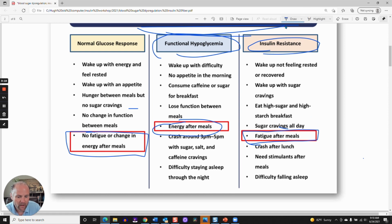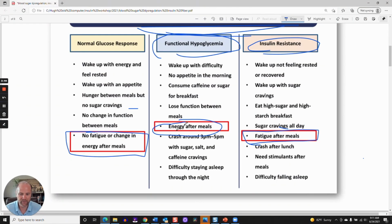When you eat, you should have no change in energy at all. Now, if you do, that tells you right out of the chute that you have some kind of blood sugar dysregulation. It can be hypoglycemia, hyperglycemia, or it could be a mixed pattern. If you have this, you're not going to get better the way you should. So we've got to have some kind of strategy, some kind of technique on what needs to happen in order for you to get well.